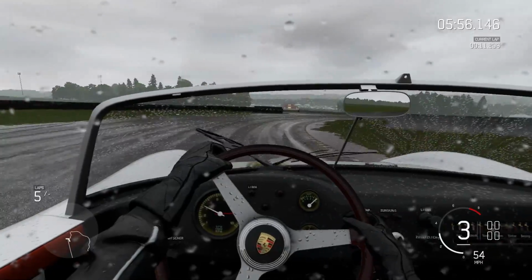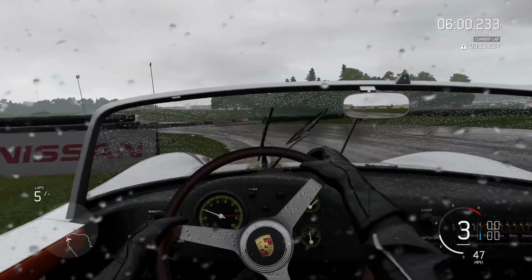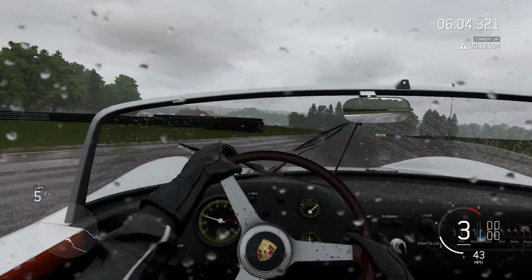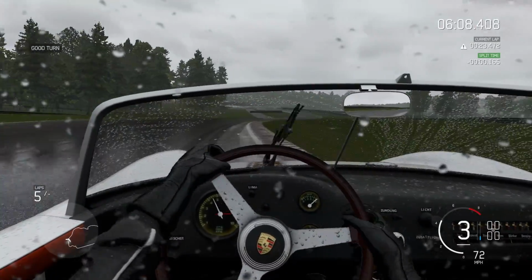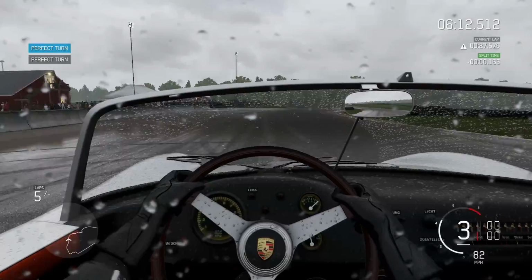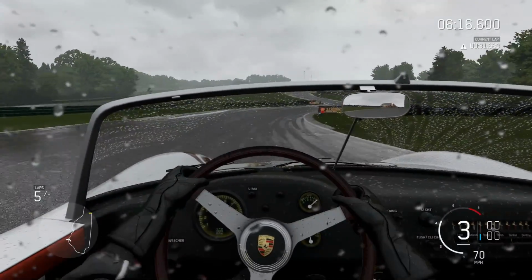Can I find any more time? Don't know. That last lap was pretty damn good. I was pretty pleased with that one. We have chucked it into the first corner quite quickly. Fernando's not getting turned too badly, actually, through that section. 40 miles an hour around there is not bad. Not bad going. You've got to kind of keep the front end of the car on the ground. You don't want it wiggling around up in the air.